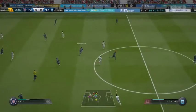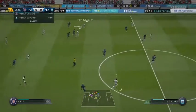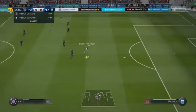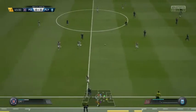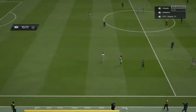It's Drogba. In midfield, they've got it back via an interception. Goalkeeper, it's his ball. Well, that is half time, and the score is.